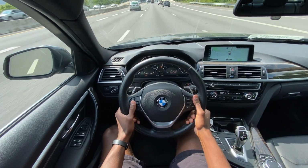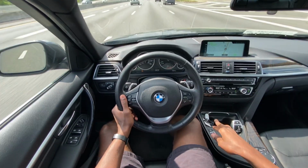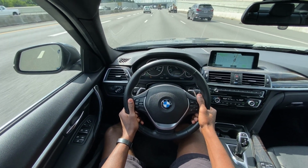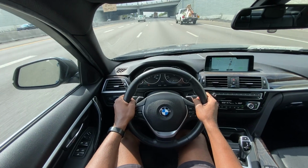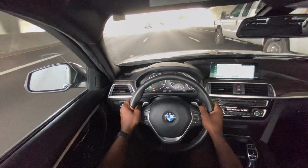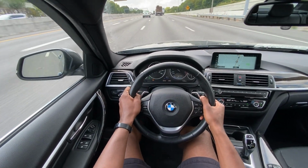I'm gonna put it back in the auto mode, and then we're gonna go into Eco Pro. So I'm cruising here at 75 miles per hour. Wind noise is pretty great. Just a tad bit of road noise, but nothing bothersome. I'm listening for it so I can hear it.